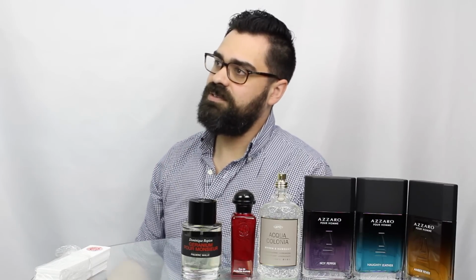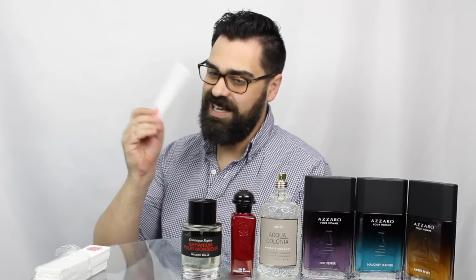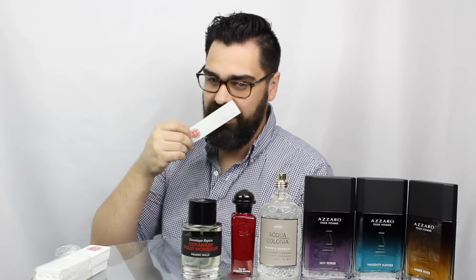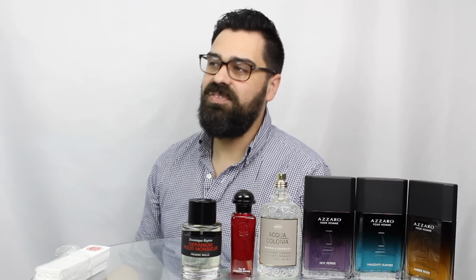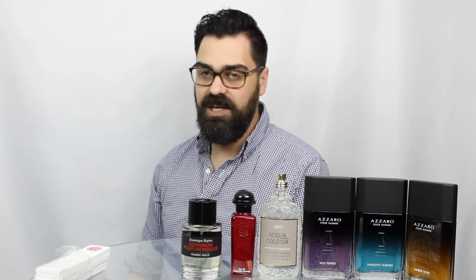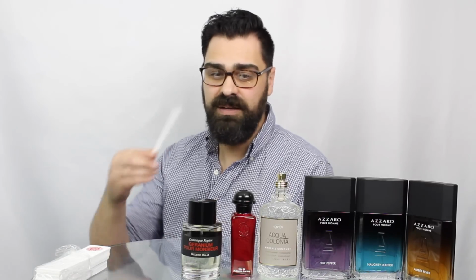This has, and people will, again, with a lot of mints, start thinking toothpaste. This has that toothpasty smell, but it's so herbal. I love it. It has that menthol feel to the opening. It does have some spices, so it has some thickness to it. It has cloves in here, cinnamon.